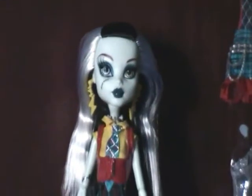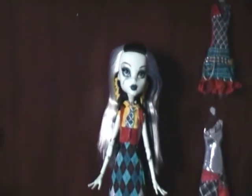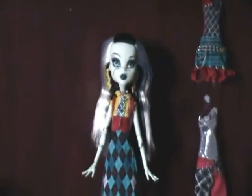So here is Frankie Stein's I Heart Fashion doll out of the box with all of her shoes and her accessories and things. So she doesn't come with a stand, so she's just on one of the ordinary black basic doll stands. And this doll also doesn't come with a hairbrush, which is a shame because she has some really crinkly box hair. So we'll have to use one of our other massive brushes.